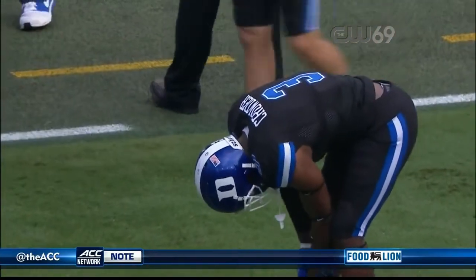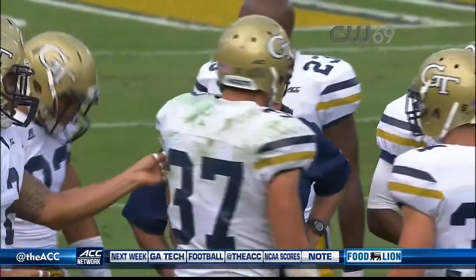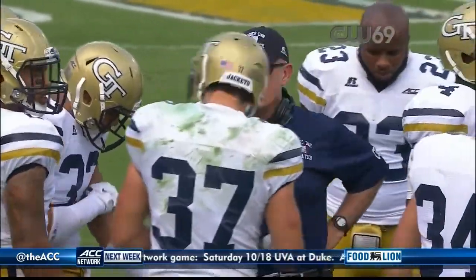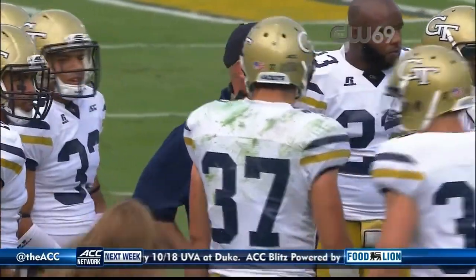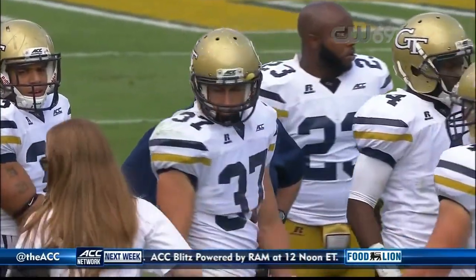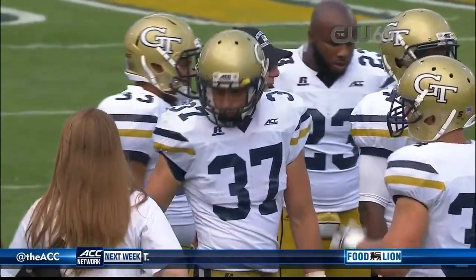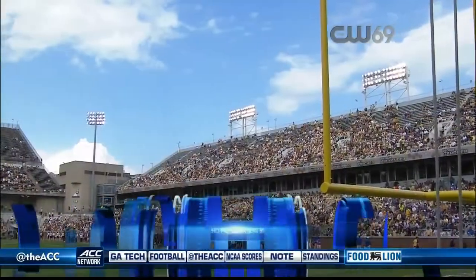For Georgia Tech, they've got to execute in the red zone. They've moved the ball extremely well. They possessed the ball for only 17 minutes in the first half. What they've got to do is finish drives. Yeah, and Sean Wilson showed how dangerous he can be, and that too got the attention of the Georgia Tech defense. All right, we're just about set.